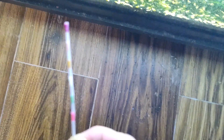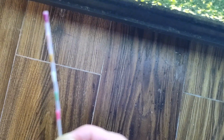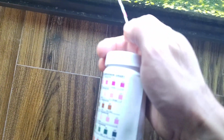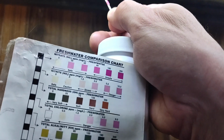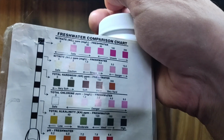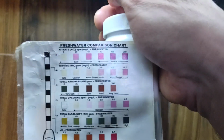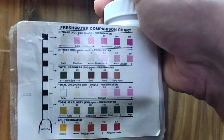So here's the test strip, and the top strip is the nitrate, so that is super high compared to that. So that'd be well over 200. The second one would be nitrites, and that's looking a little pink, so I really want it almost white. That makes me wonder what the ammonia levels might be, if any, when the tank is fully cycled, maybe virtually no ammonia or nitrites.